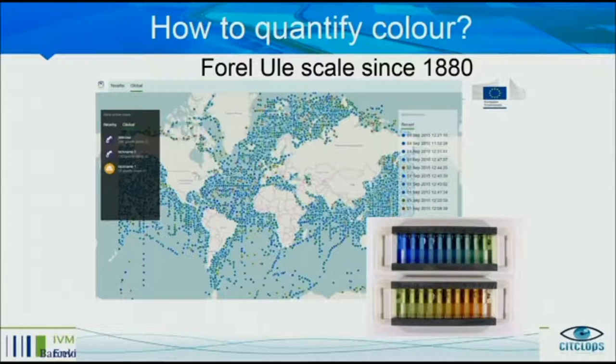So what is color? Color and citizen science have come together for a long time. There were people called Forel and Mr. Ule, who used a certain characterization of color already 140 years ago. There are over 200,000 observations collected by marine scientists or sailors. So this kind of citizen activity already existed for more than a century.